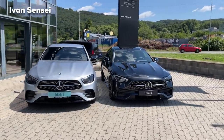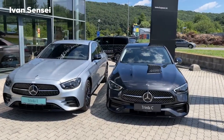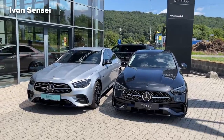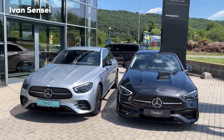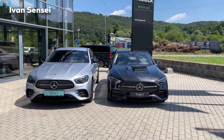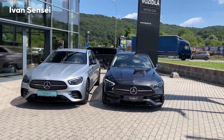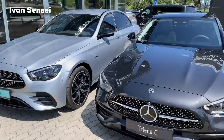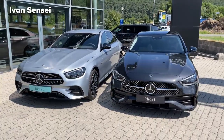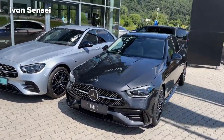And talking about the height, yes, the plug-in hybrid here is taller, but overall, even if it's not taller, the E-Class is taller than the C-Class, by 30 millimeters, also 1.2 inches. Here it's even more visible because this one is the plug-in hybrid E-Class. So 172 millimeters or 6.8 inches is the difference in the length of the vehicles.